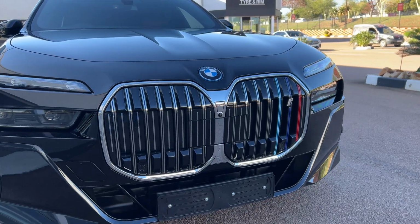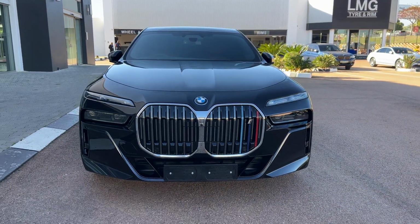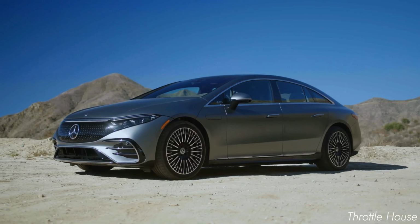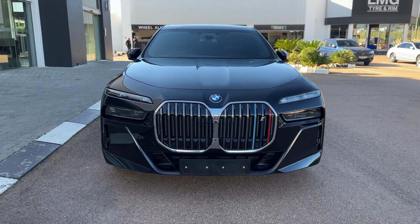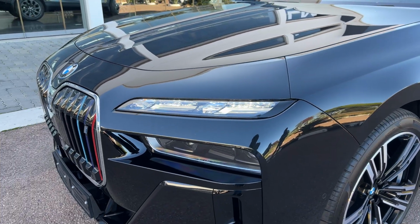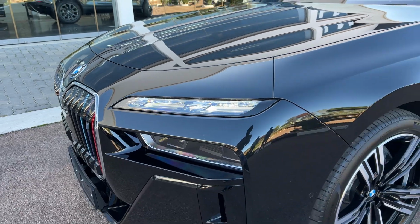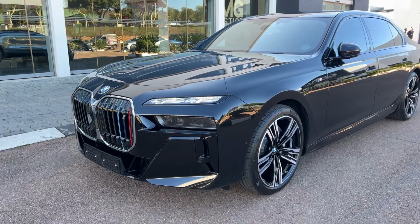It's actually not what we're used to when it comes to BMW. But looking at the i7's competition, the pebble-shaped Merc EQS, the i7 looks way better and has more presence. The headlights were developed in cooperation with Swarovski, the jewelry, fashion, and crystal company. It has this crystal effect, and it's the only car in production that currently has it. The main headlight unit is the one at the bottom.